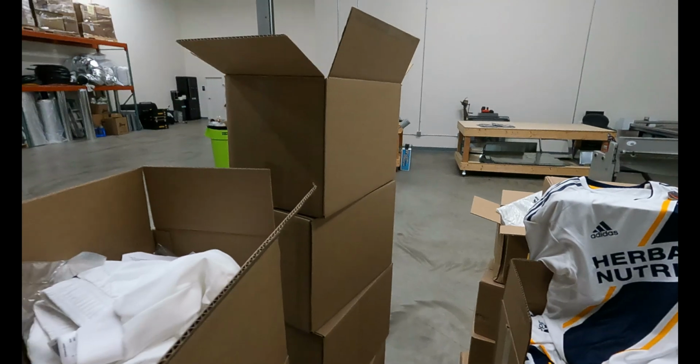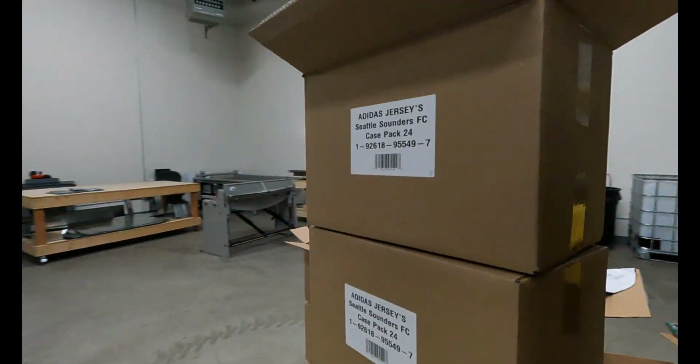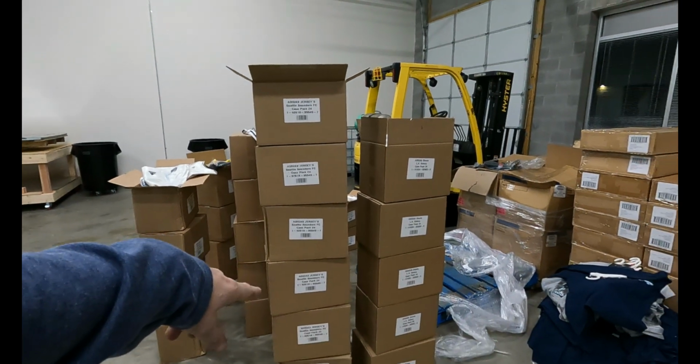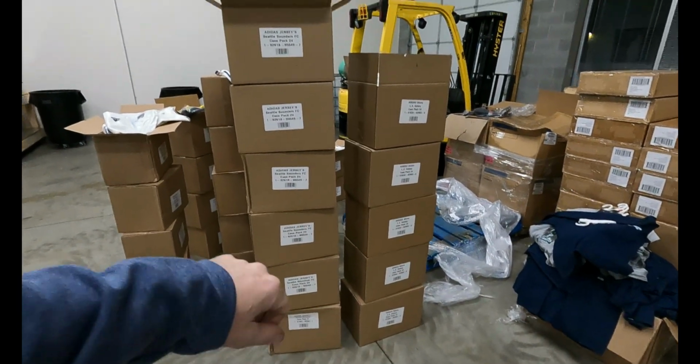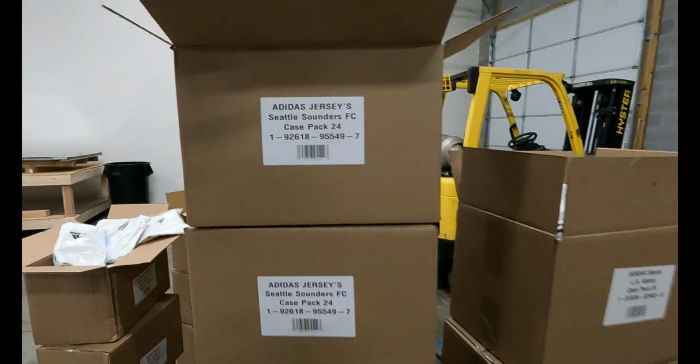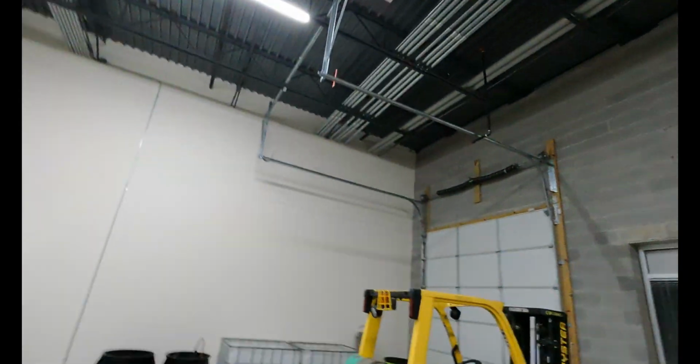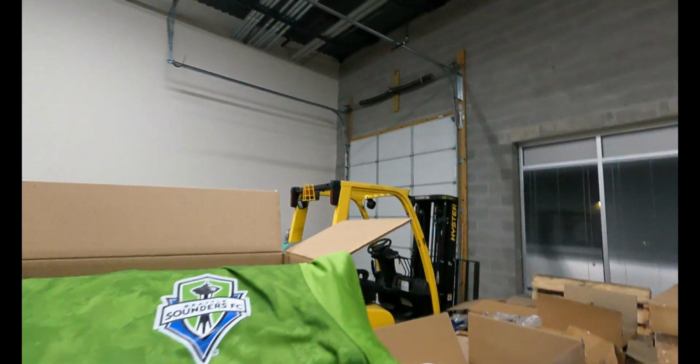And once again, oh no, I have one more stack to show you. So all these here are another very popular brand, except for the last one, which is actually Montreal. But we have the Seattle Sounders. And what I loved about these is that Zoo Lily right on there in the front. Check this out, guys.